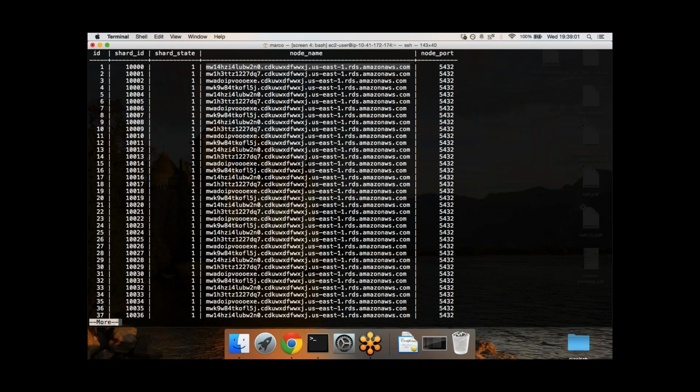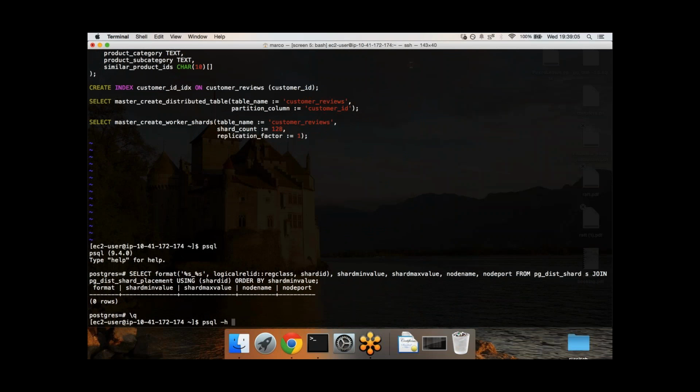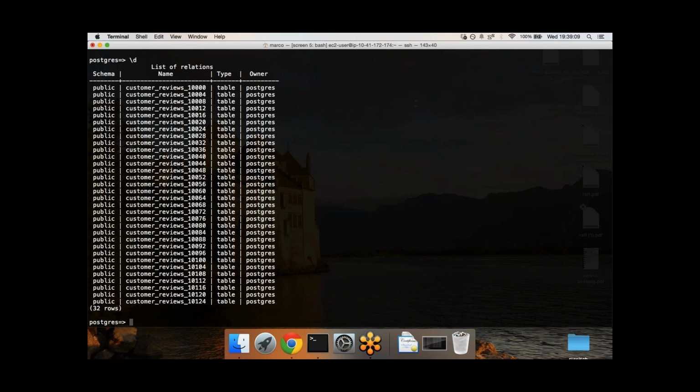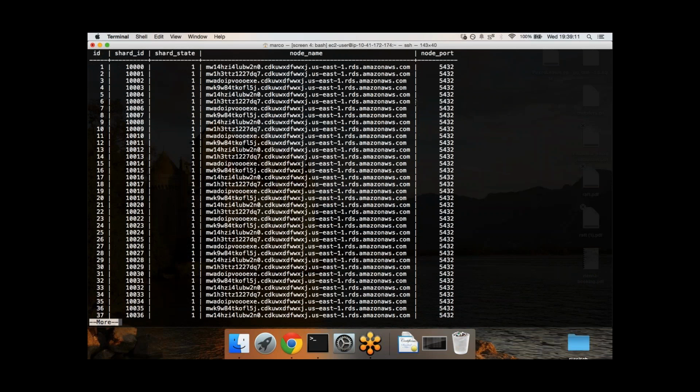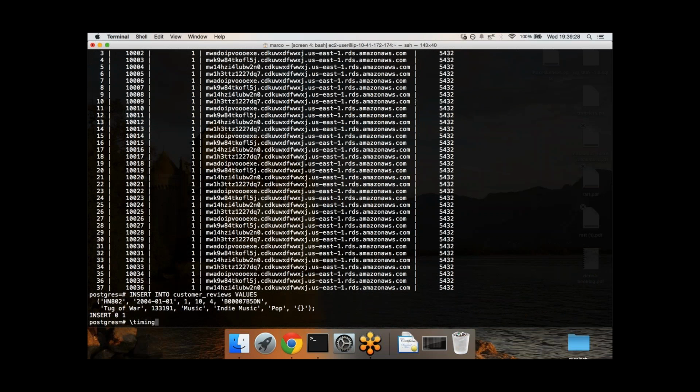So actually, if I connect to that node, I should see, okay, there's a bunch of shards here. There's no data in my table yet, so let's put some in. Now that I have a distributed table where for any customer ID I can pick a shard, I can easily do inserts. So if I insert into customer reviews, it goes into one of the shards.